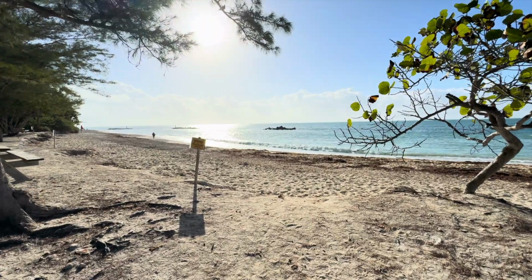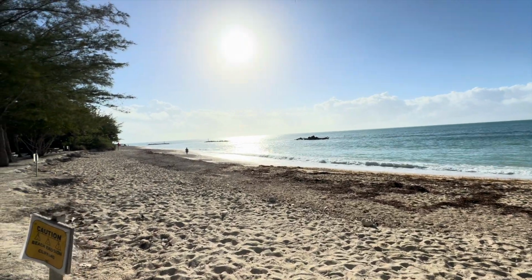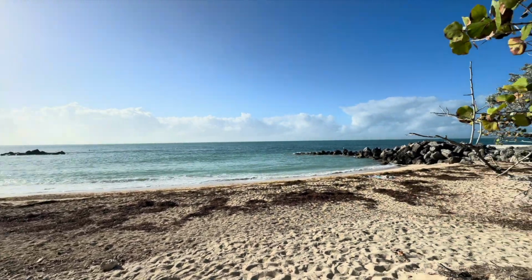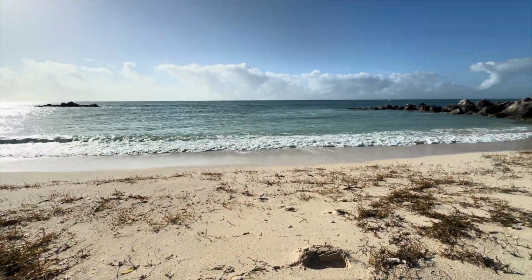Arriving at the beach, I can't help but reminisce about my childhood weekends spent by the shore. The ocean has always been a place of reflection and renewal for me. Every wave that crashes on the shore brings a sense of peace, recharging my spirit and reminding me of the beauty in life's simple moments.